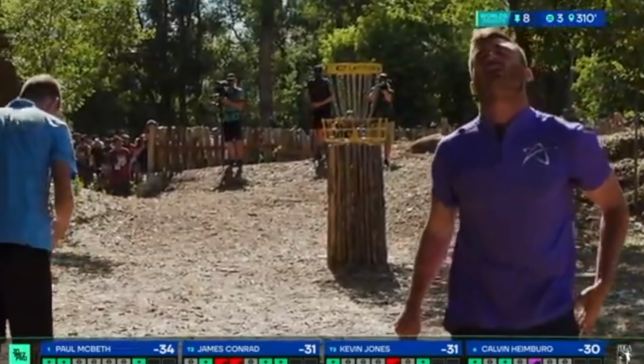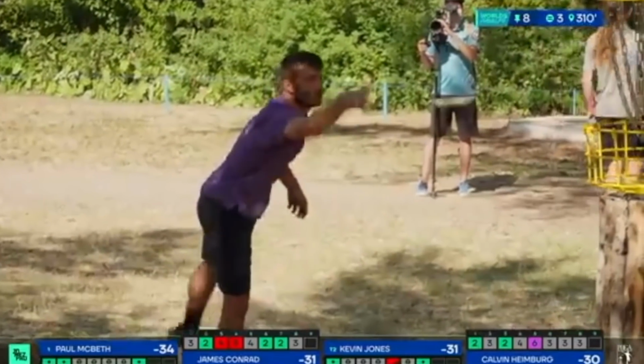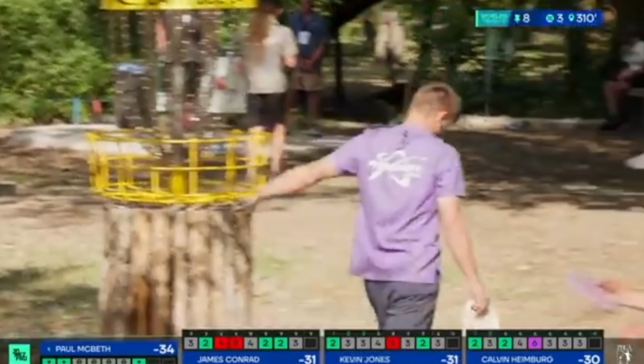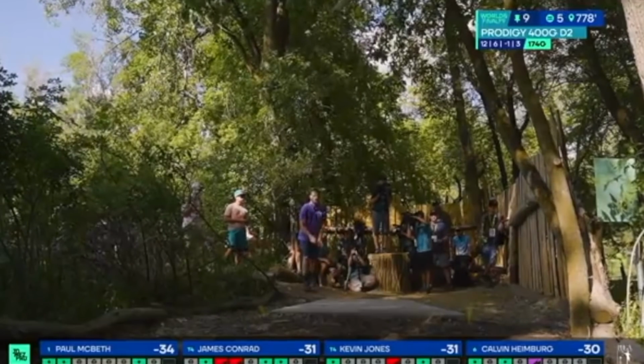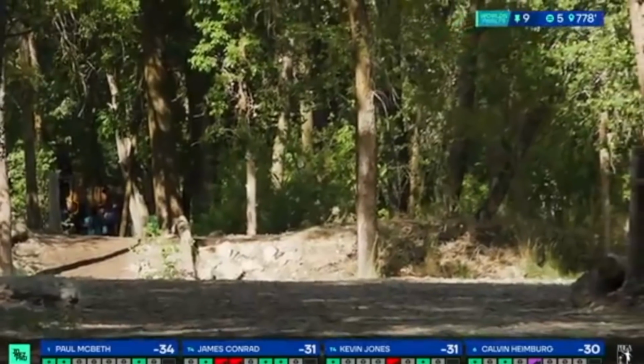This elevated basket, I have that right to left wind, so I'm... Yeah, just didn't... You're right. I didn't commit to it enough. Taking a par. Ouch. Not looking at scores right now, though. I'm just trying to do as much as I can, because that's how I've played good in tournaments. You and James both.